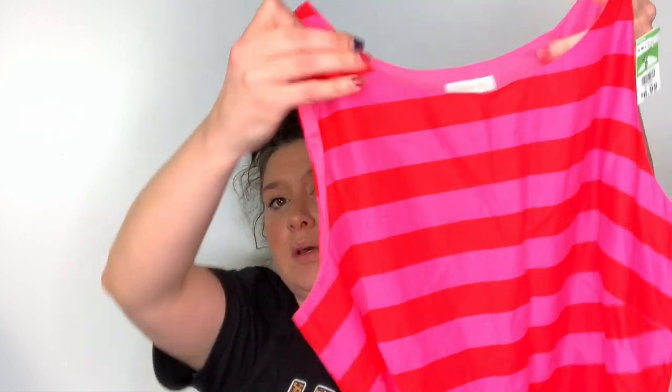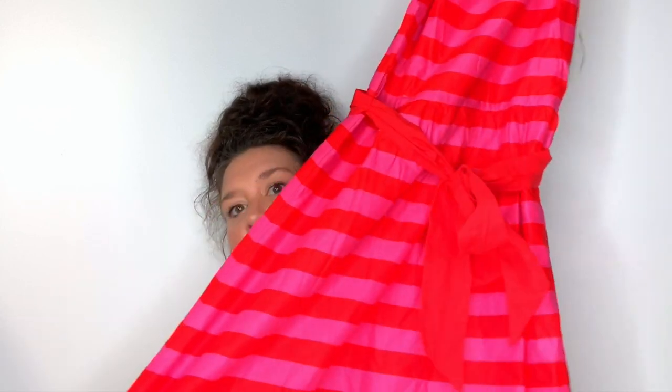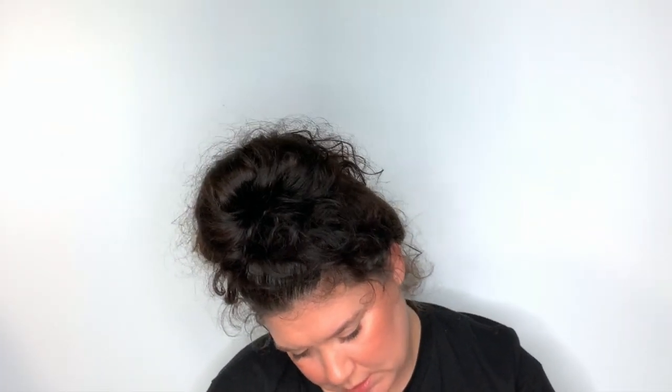Okay, this is a Garnet Hill. Never found this brand before. These lights, it's out of control. So Garnet Hill, I'll put a stock photo up because I found it. Red and pink striped little summer dress, so cute, with a little tie belt. That is a size 8. Comps look like 35 ish.